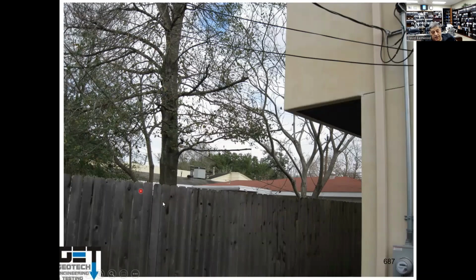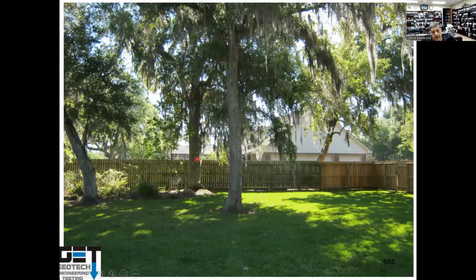The fence doesn't say anything. Trees don't know anything about property lines. This is the neighbor's tree. If this thing dies, this thing's going to move. If these trees die or you cut them, this building here is going to move.